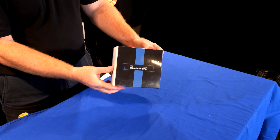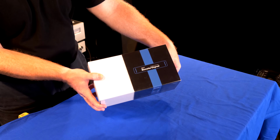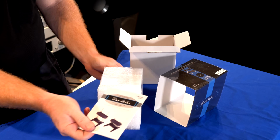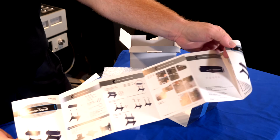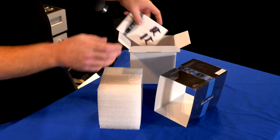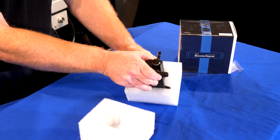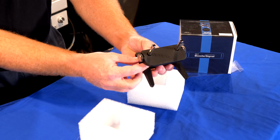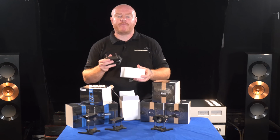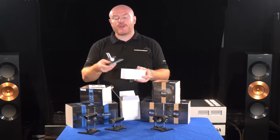Now, I really like the Furutech packaging. It's really understated and really nice and really clean, especially when it's got a Pursuit of Perfect System logo on the side. As we open the packaging, one thing I was really impressed with, as you remove the nice protective foam and open up the product, we get a nice instruction manual, but better than that, the NCF boosters come pre-assembled. And that to me is a fantastic thing. I'm sure Furutech could have saved quite a lot of money and just sent us all the products individually, but they don't. They've sent us a fully assembled unit.